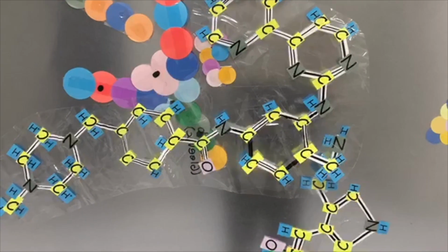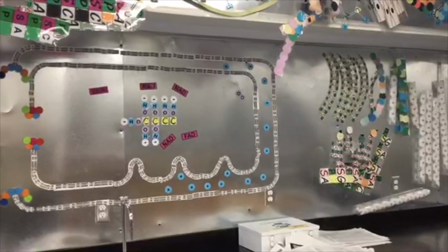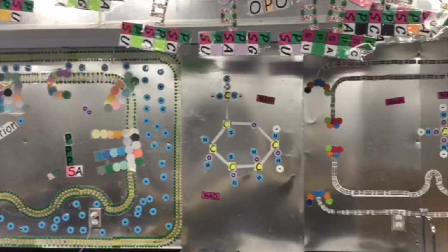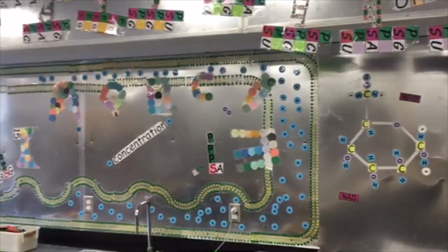When I first walked into John's classroom, I was really blown away by the incredible displays and colors and shapes that were literally plastered all over his walls. Initially, I had no idea what this display was.